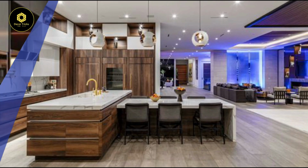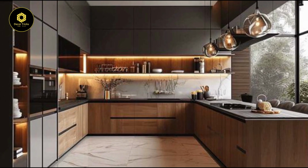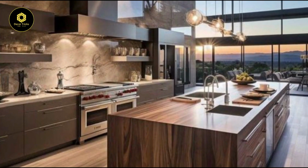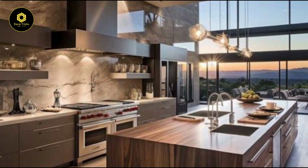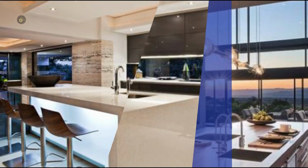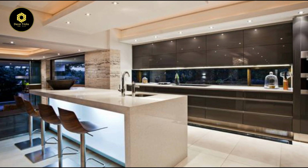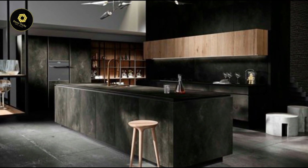If you're worried about losing storage with an open concept, think about incorporating smart solutions like built-in shelving or multi-purpose furniture. This way, you maintain the airy feel without sacrificing practicality. An open concept layout truly elevates the heart of your home, turning it into a central hub for daily activities and special occasions. It's a great starting point for any kitchen renovation, setting the stage for the other ideas we'll explore next.